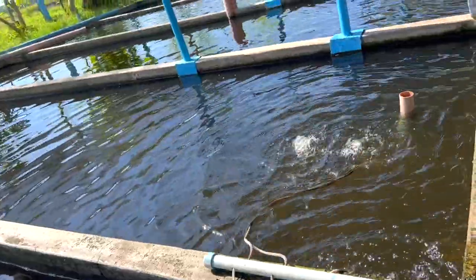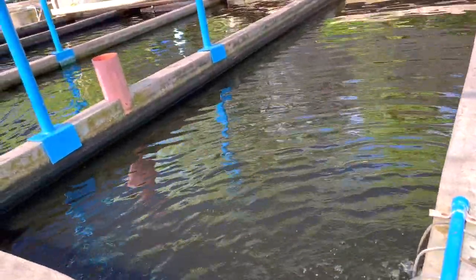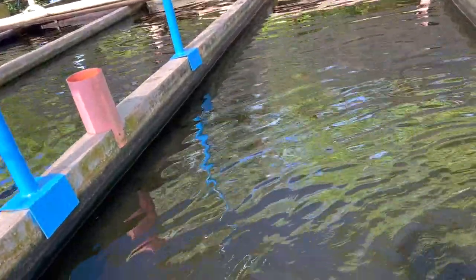Tilapia, guys. Oh, that's color black. It's not brown. So all of these here are tilapia. And I guess also here, all of the pond that has water are tilapia.